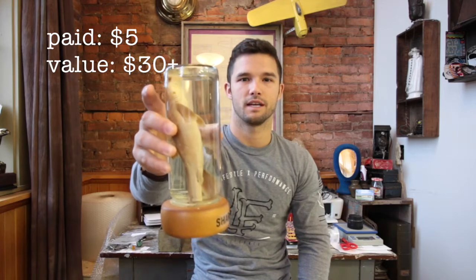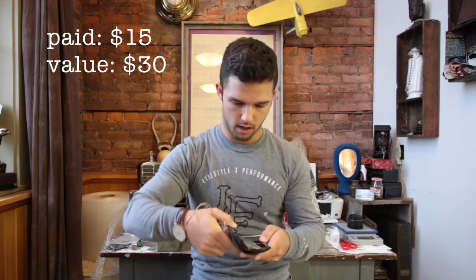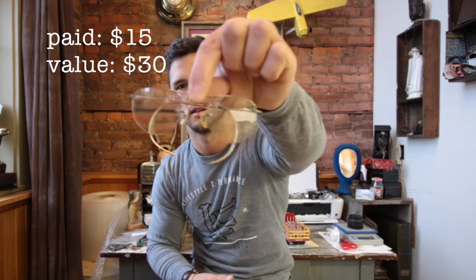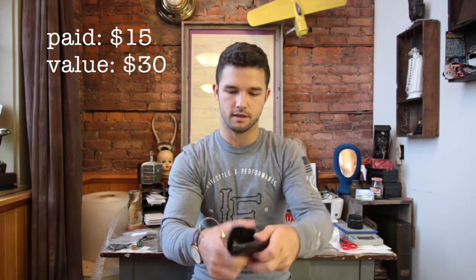So odd things sell. Make sure to be open when you're buying for reselling. These next 3 items right here, I purchased all from the same seller. They are antique gold-filled glasses. They are marked $10 each pair. This one was marked $12. Each pair I got them for $5. This pair is really nice, and it comes with a case. So I paid $15 for all 3 pair of gold-filled glasses.